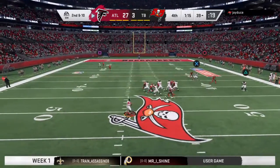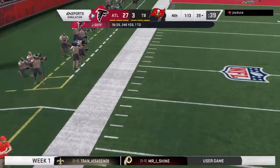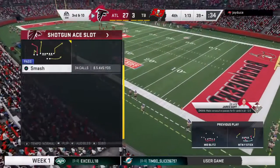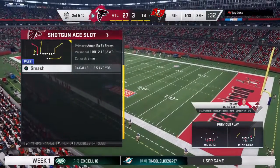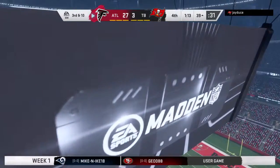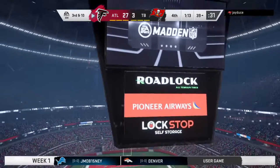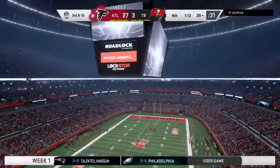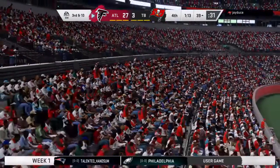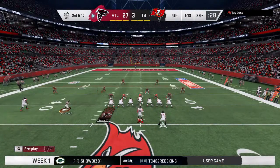To throw on 2nd and 10. Goff. And he's just going to get rid of this thing, to no one here. He throws it away, and now it's third down and 10 yards to go. So back-to-back incompletions, and that has him staring at a 3rd and 10.